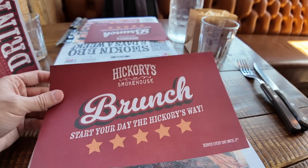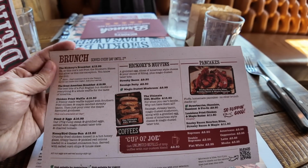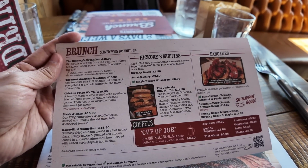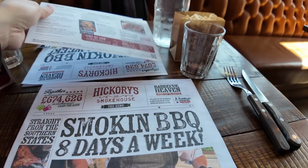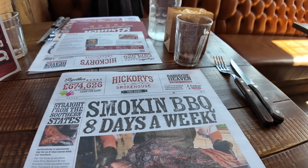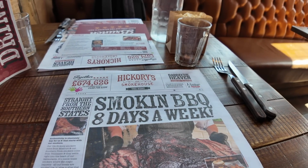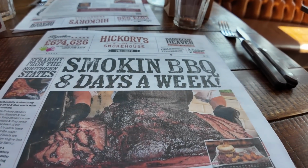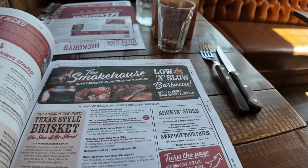So this is the menu. I think they've got a brunch option with various breakfast things like pancakes, chicken and waffles, muffins too. But then you have the big proper menu, which is like a massive newspaper. Smoking barbecue 8 days a week. You've got a massive piece of meat there. Let's open it up and see what's on the inside.